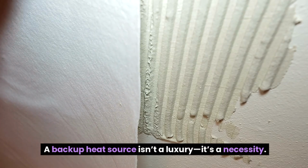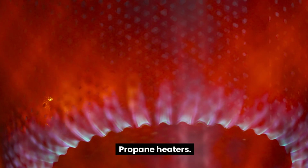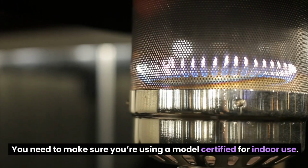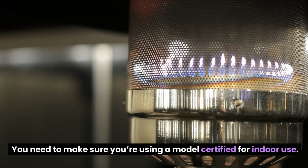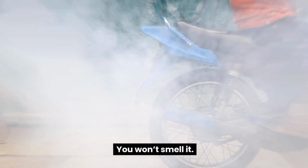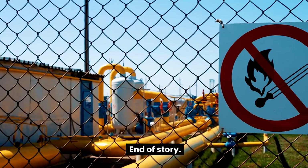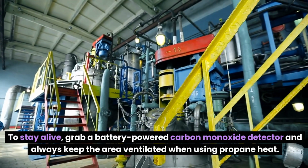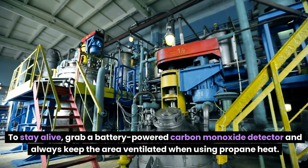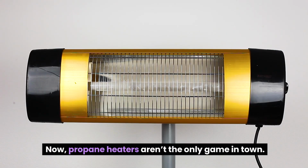A backup heat source isn't a luxury. It's a necessity. One solid option? Propane heaters. These bad boys can crank out heat fast, but don't get reckless. You need to make sure you're using a model certified for indoor use. Why? Carbon monoxide poisoning. You won't see it, you won't smell it, but if you use the wrong heater in an enclosed space, it'll kill you. End of story. To stay alive, grab a battery-powered carbon monoxide detector and always keep the area ventilated when using propane heat. It's non-negotiable.